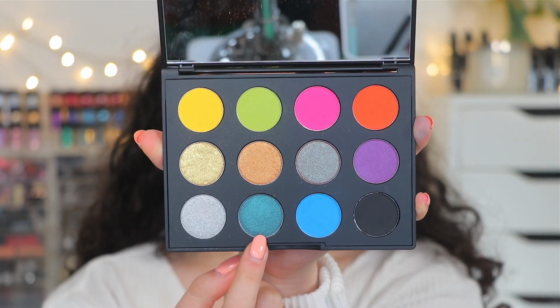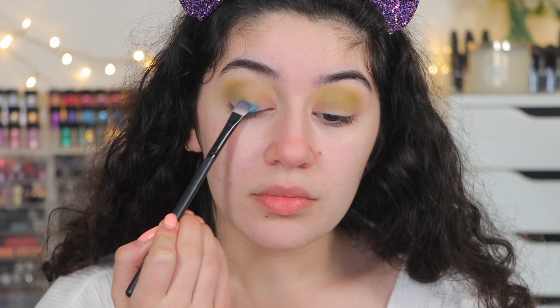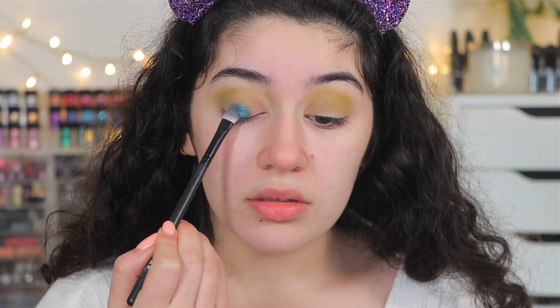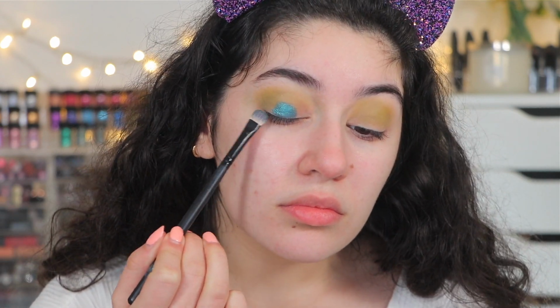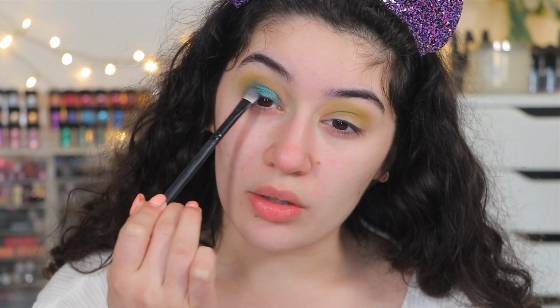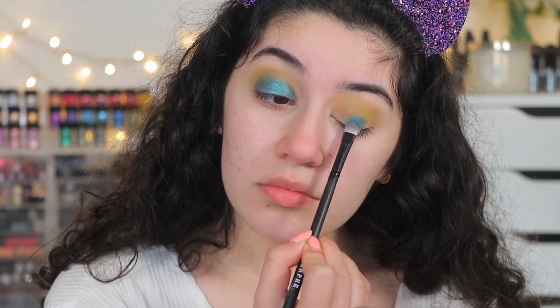Now I'm taking this shade right here. I'm actually going to spray this with a setting spray and pack it all over the lid. Oh my goodness. Look at that. Wow. It's like a peacock metallic blue shade.